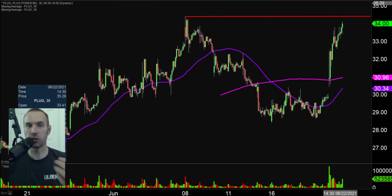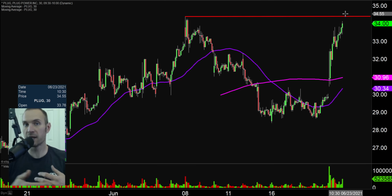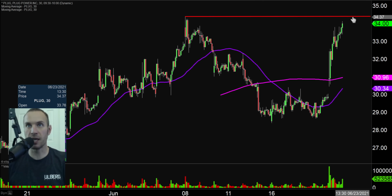And when a lot of people are watching the same level and wondering the same thing, call it a self-fulfilling prophecy, call it whatever you want, it can definitely produce some very dynamic movements. So no guarantees. My point is it's a more than rational, valid thought that if the price does get up to 34.50-ish and break up through it, that would be considered a technical breakout. So there will be people saying, hey, look, it's breaking out. I'm a breakout player. I'm going to buy. So definitely keep a close eye on that.